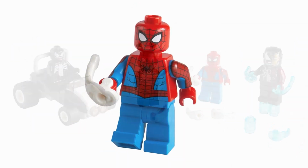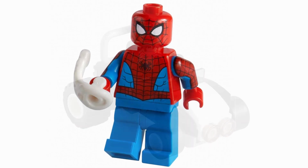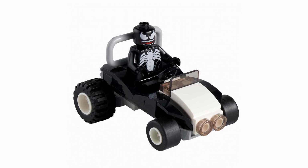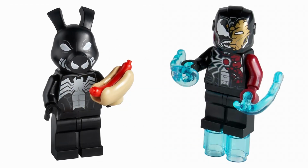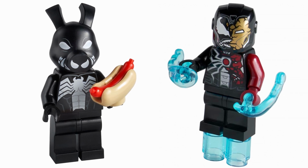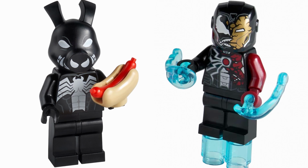and the minifigures here are just fantastic. Of course, they're the highlight of this set here. I mean, you're not really going to buy it for the Venom vehicle right there, but I think that the two main standouts here, of course, are the Venomized Iron Man and then the Venomized Spider-Ham right there, who I believe they're titling like Pork Rind or something like that.